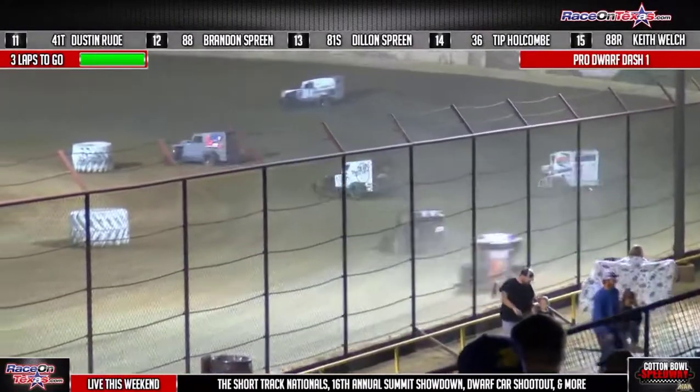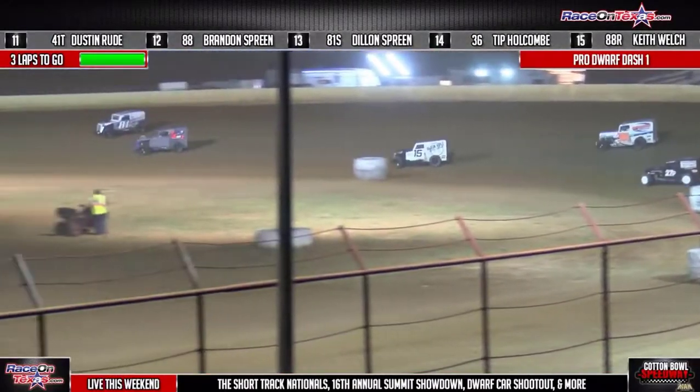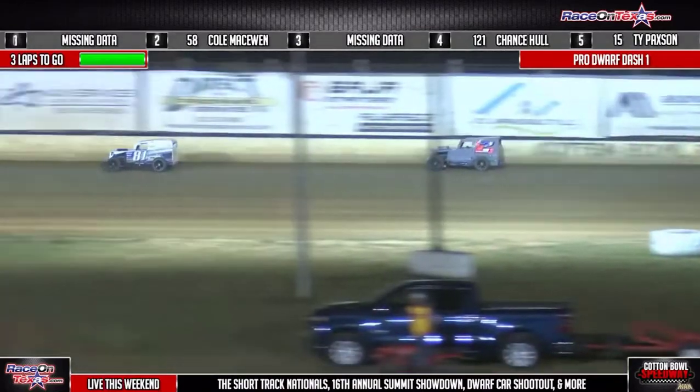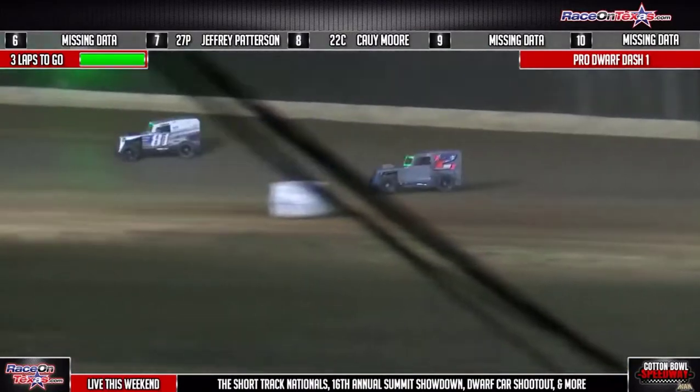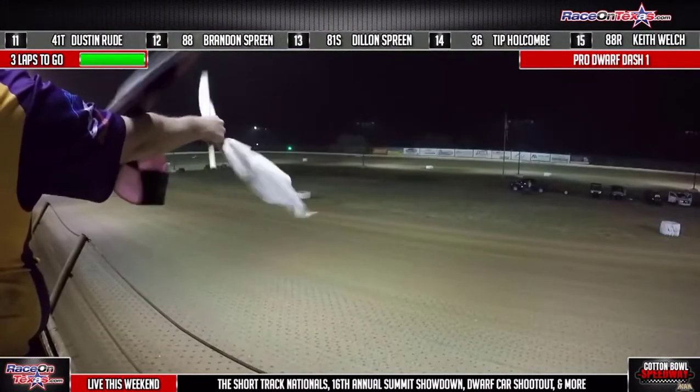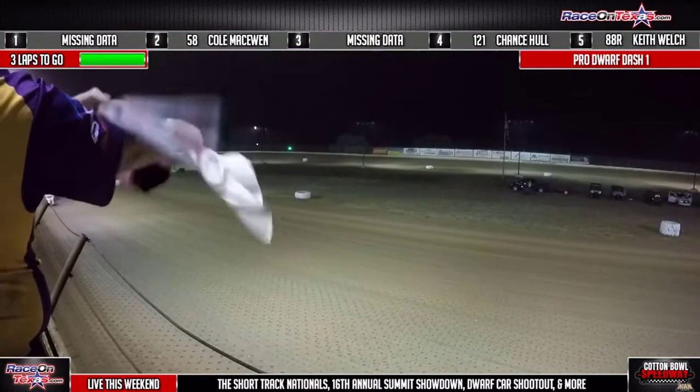Hull able to get ahead of the 88 car, and he'll now set his sights on the 81 car of Dylan Spreen. Down to the bottom is Hull. Out of turn number two, off we go. Hull will get back in line behind Dylan Spreen in the 81. That's about seven car lengths going down into the corner. Single file, here's Chance Hull going down to the bottom. Two sticks in the air for Dustin Rude, but the battle right now is for the third spot.